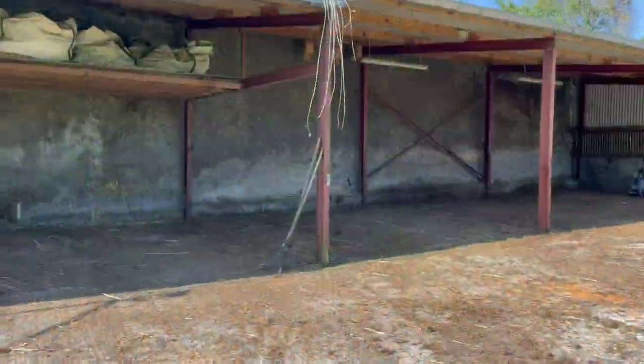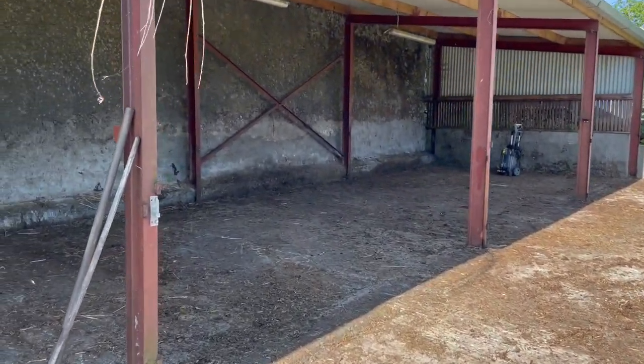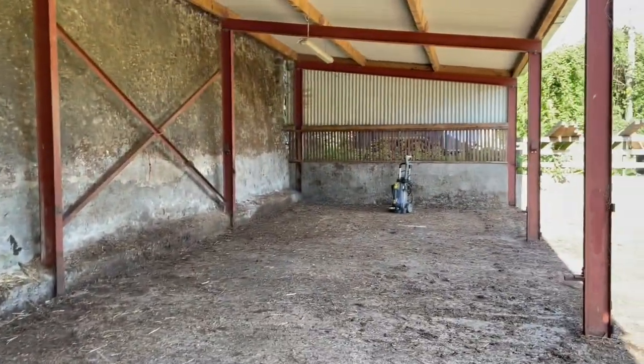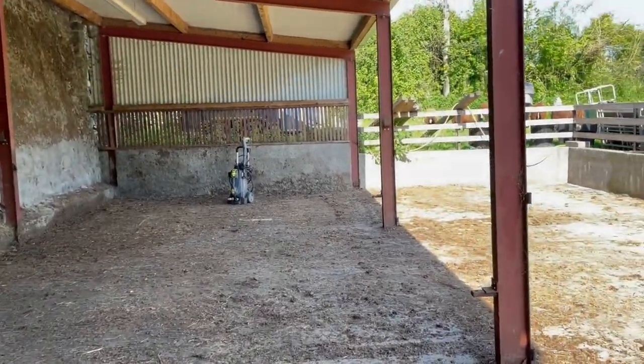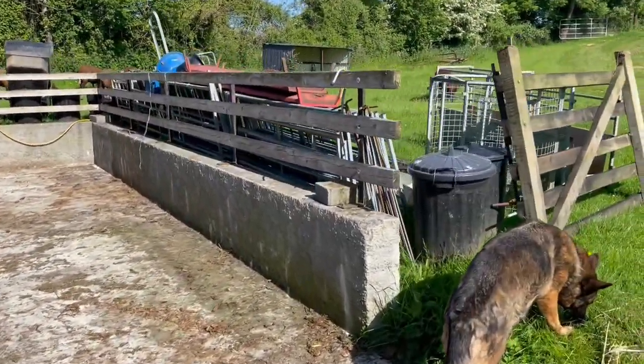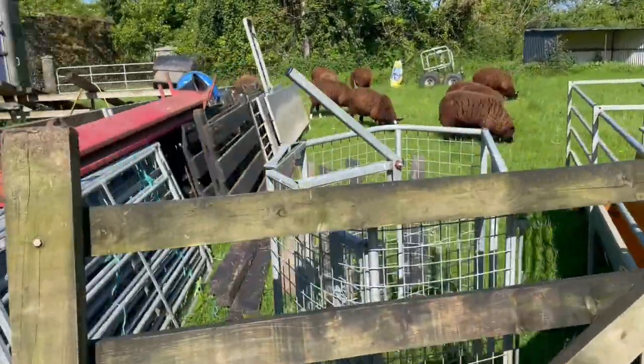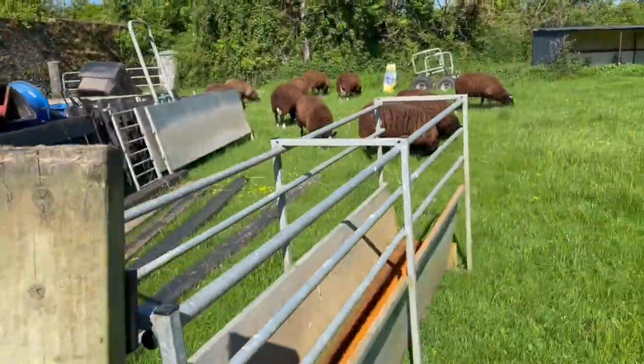A couple of other morning jobs to do. I'm gonna have to start power hosing this so that it has its once a year clean. Set up the power hose to get ready to do it, because I've got to set the yard back up because I have people coming to look to buy sheep. And as you can see, my yard is all stacked up here.